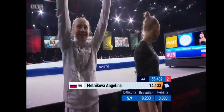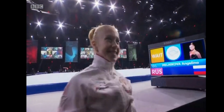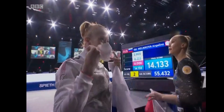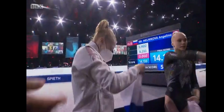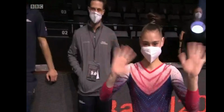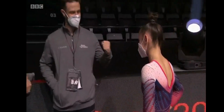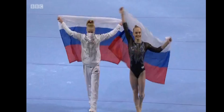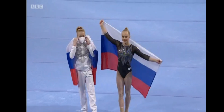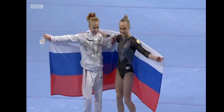Angelina Melnikova scores 14.133. She takes the silver, but there's the new women's all-around champion, Viktoria Listunova, 15 years old. What a debut on the senior stage. Watch out, world, here I come. But what about that? Jessica Gadirova from Great Britain takes the bronze medal in the women's all-around competition. And with our coach there, Josh Richardson from Aylesbury, great moment for them. Her senior debut. We need to get a British flag down to her.